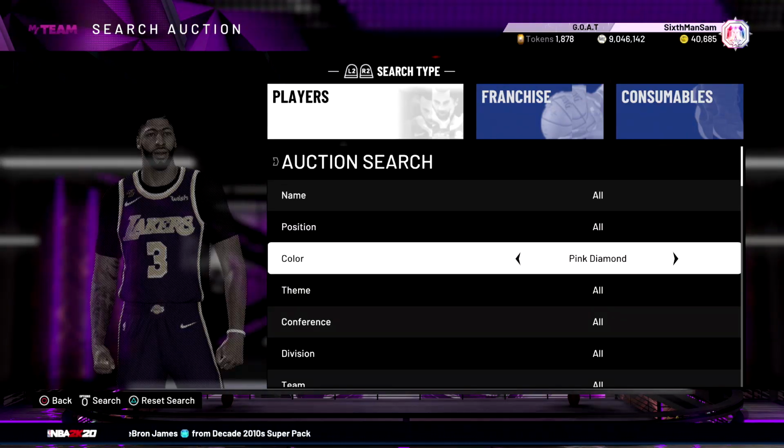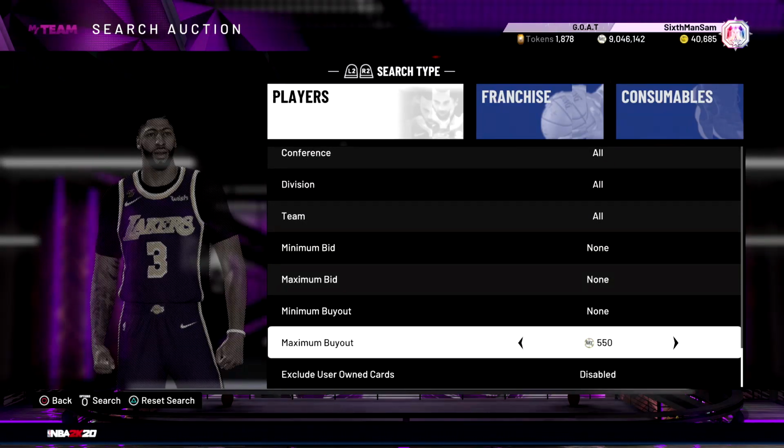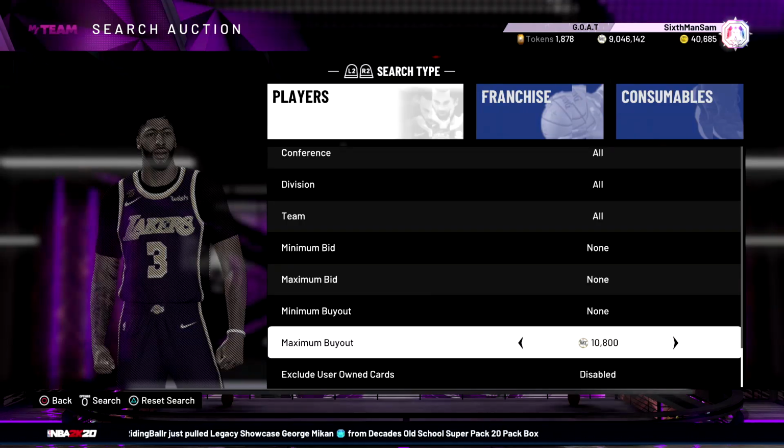If you don't know what this is, we're first going to start with the pink diamond minimum filter. At least that's what I call it. And we're just going to be targeting literally every pink diamond in the game in this filter. And you can see a pink diamond Hakeem, Tim Duncan. You could see a crappy current James Harden. But either way, with this filter, you will be able to make profit on any pink diamond that pops up. And yeah, you're going to want to buy any card that pops up.